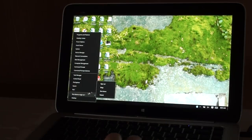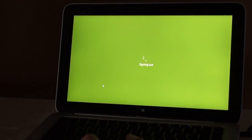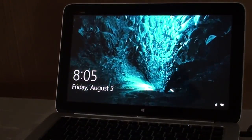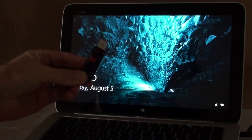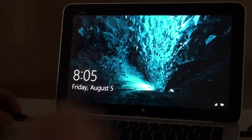Now I'll go ahead and sign out. And now that I'm logged out, it's considered locked. At this point, most people would assume that the computer's secure, and unless someone physically steals it, it's locked and can't be accessed. So now what I'm going to do is take this little flash drive that I've got in my hand, and I'm going to stick it into the computer.